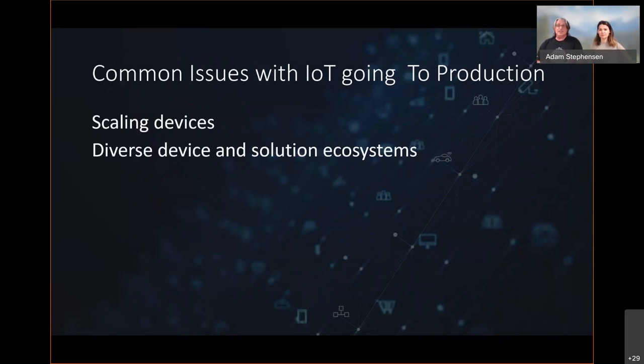Another challenge we see is that in a single organization, there's often diverse devices and solution ecosystems. Some solutions might use LoRaWAN, other ones are going to be off-the-shelf vendor solutions. Some they're working with and building their own microcontrollers. But an effective IoT solution really needs to bring all of these into a single solution for management and really getting that aggregation of data to generate insights.